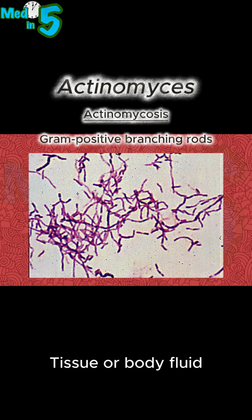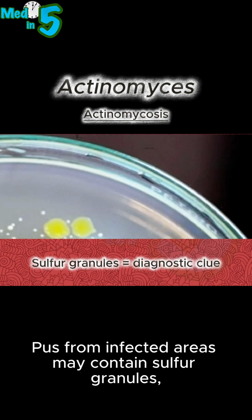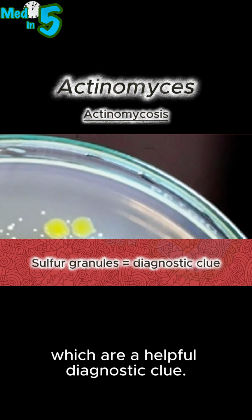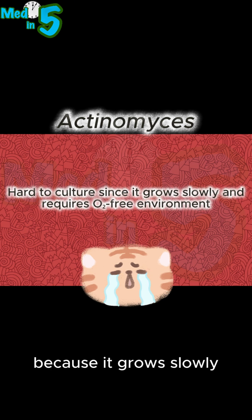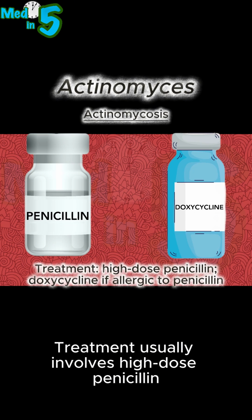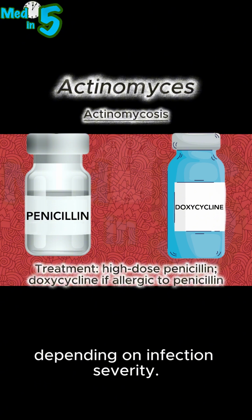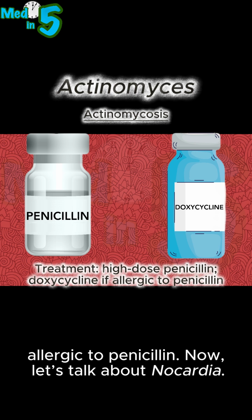Tissue or body fluid specimens typically contain gram-positive branching rods. Pus from infected areas may contain sulfur granules, which are a helpful diagnostic clue. Culturing Actinomyces can be challenging because it grows slowly and requires an oxygen-free environment. Treatment usually involves high-dose penicillin for several weeks to months, depending on infection severity. Doxycycline is a suitable alternative for patients allergic to penicillin.